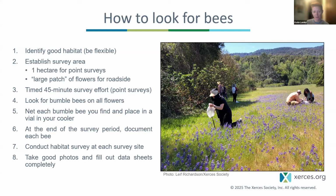At the end of your survey period, you should have walked your entire plot. You sort of have an idea for what the habitat is like. And then we're going to photo document each bee. And again, I'm going to talk about photographs in the next slide. This is just sort of an in-depth how we do a survey.